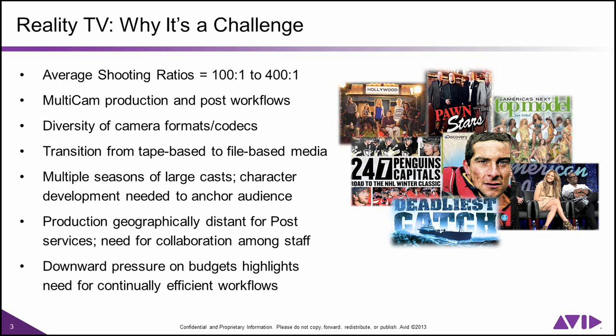First of all, the thing that defines reality television is an enormous shooting ratio. Averages range between 10 to 1 and 40 to 1, and in extreme cases, 70 to 1, and even maybe beyond that. Those are pretty high watermarks, but not surprising. I think also, where does that shooting ratio come from? Multicam productions really are a defining factor because there's a diversity of different formats that are used to capture all this stuff. GoPros, for example, DSLRs, having those smaller packages allow more intimacy with the characters.